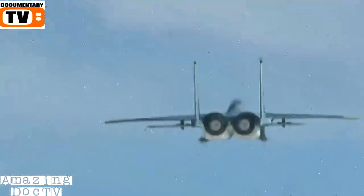The 4 Eagles break off to engage the threat. Within seconds, they have multiple radar contacts.